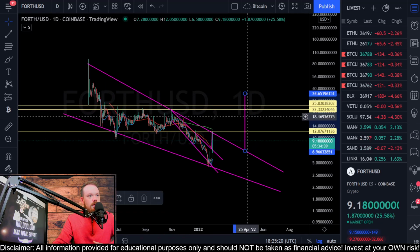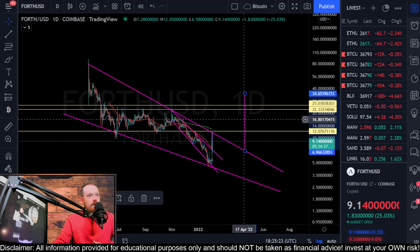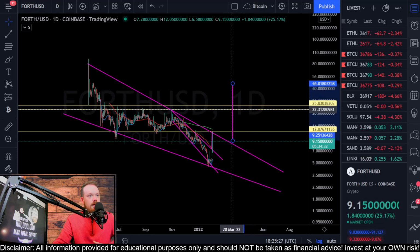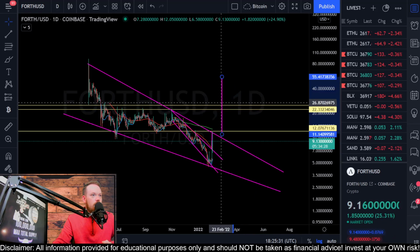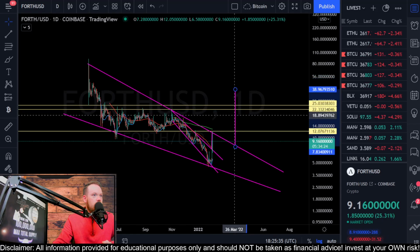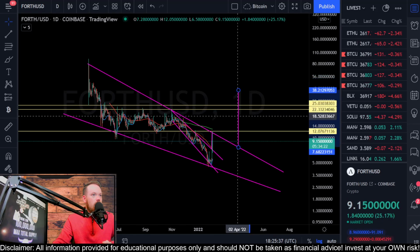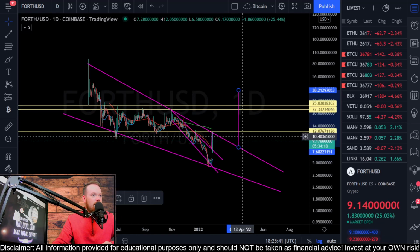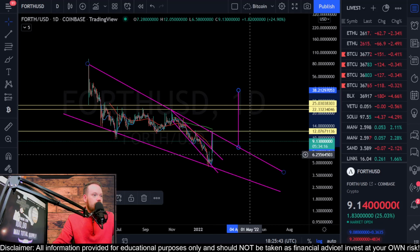But basically, depending on where you break out at the time, you can adjust this measurement and put it to wherever you did break out, and that could give you an estimate of a possible target. So we're looking at anywhere between basically the $30 to $40 range, in my opinion, $30 to $40 range up there. Obviously, you got to get above that major resistance at $20 to $25, and then of course your resistance at $12.